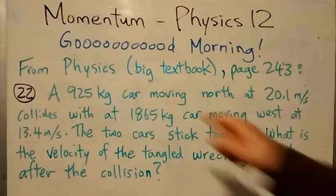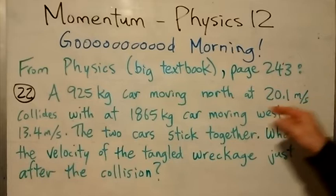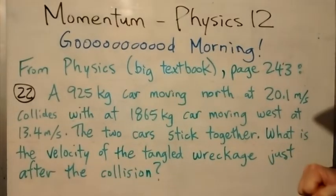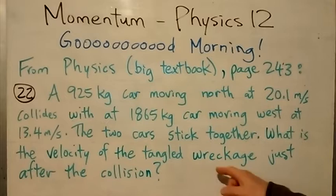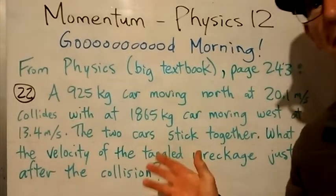The question says, a 925 kilogram car moving north at 20.1 meters per second collides with a second car, a 1,865 kilogram car, moving west at 13.4 meters per second. So they hit and stick together. One's coming this way, one's coming this way at 90 degrees, and they hit and move off together. What is the velocity of the tangled wreckage, both cars together, after the collision? When they say velocity, they mean the amount in meters per second, and what is the direction too.